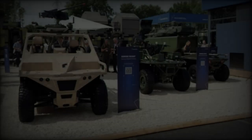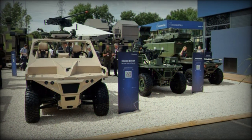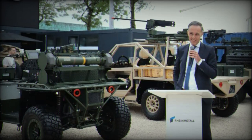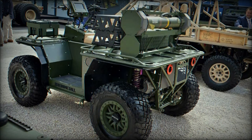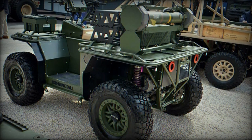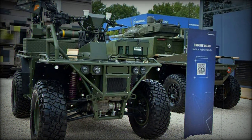The development of the Ermine Quad is the result of a collaboration between Rheinmetall and REQ, a Dutch startup integrated into Rheinmetall Defense Netherlands BV in March 2024. This partnership merges technological innovation with industrial production capabilities, resulting in a vehicle tailored to meet the needs of European defense markets. The Ermine Quad is poised to address the rising demand for versatile and highly mobile tactical vehicles, with ongoing tests and preparations for mass production suggesting that it could soon be adopted by armed forces seeking advanced mobility solutions.